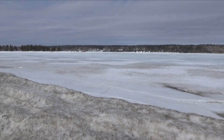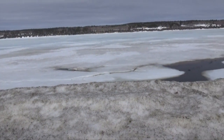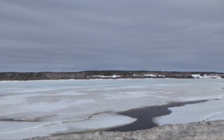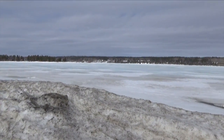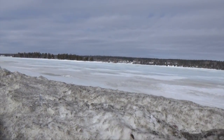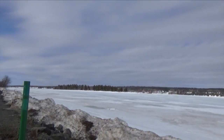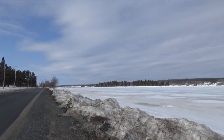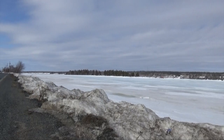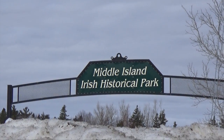See some pretty good cracks. I think what I'm going to do is go over to the middle island spot right over there where the trees are. A bit of a causeway right there. You might find a place to sit down over there. Looks like there's some park benches. Middle Island, Irish Historical Park.